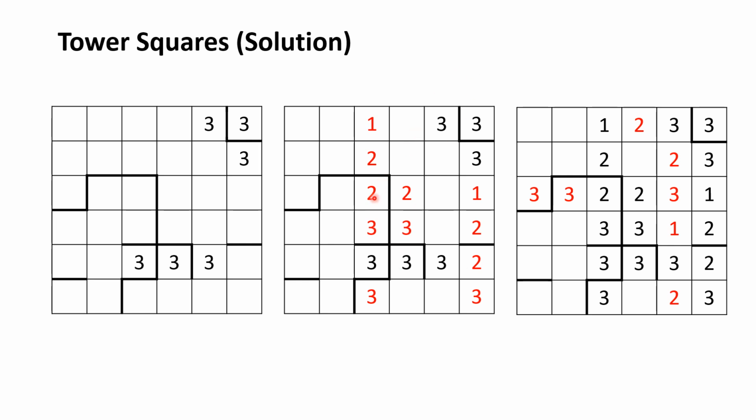Then here we can't have a 1 and we can't have a 3 because we already used up our 3s. So this needs to be a 2, which implies this is a 2 because of the bold line. And then that forces a 1 here. And then because we have a 2 here, we have to put a 2 here. So we're moving along pretty well.